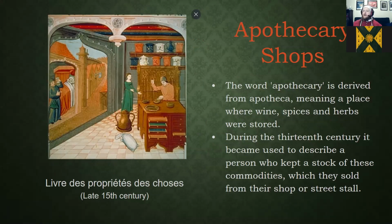All right. The word apothecary is derived from apotheca, meaning a place where wine, spices, and herbs were stored. During the 13th century, it was used to describe a person who kept a stock of these commodities, which were sold from their shop or street stall.